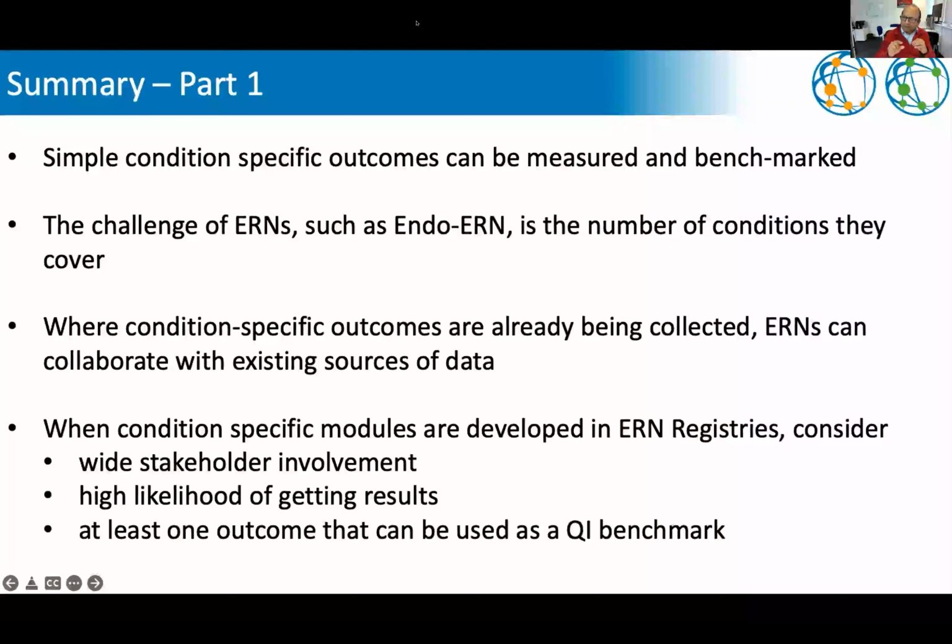And I think when ERN registries like Eureka, or any other registries in the future, are developing this, a lesson to learn from what we've done is that there needs to be a huge amount of stakeholder involvement. I think that's really important. And you need to think about the high likelihood of getting results. There's no point in just getting 1 or 2 centers doing it. There needs to be quite a few centers. But the critical thing is that it should be a small number of outcomes, not a huge number. So you start off with at least one outcome, which can be used as a quality indicator benchmark, and then move on to other things, because it's about trying to generate interest in registries and in the people who use them. So that's my experience of this, and I'll move on to Anna.